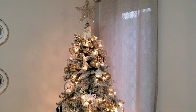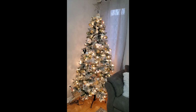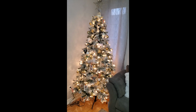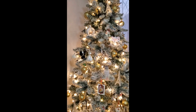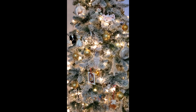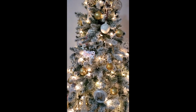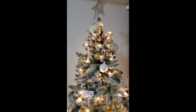We have the almost finished product. I had a tree skirt I've used for probably my entire adult life and it's seen better days, so I do need to get a new tree skirt. Other than that, the tree is done and we do set aside a little box of sentimental ornaments that we plan on decorating the tree with on Christmas Eve with Adriana. That's just a new little tradition we've decided we wanted to start.